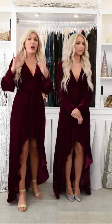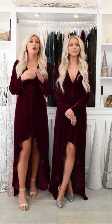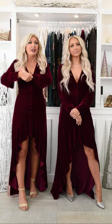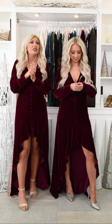I looked at this and I was like, oh no. And literally you can put it on without even having to unbutton it. Just literally unzip it, zip it back up. It is so beautiful though. I love the V neckline in the front. It even has button cuff details on the sleeves. Gorgeous velvet throughout. This thing is so stunning.